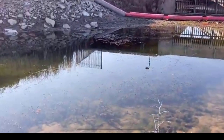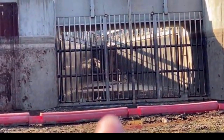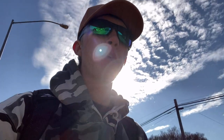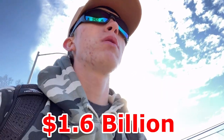The reason why they drain the lake every year is to clean these fish screens. That's what the fish screens look like. They're near the Woodbridge Irrigation District area, and they clean those every single year, because the water goes through those fish screens and into these canals, and they give water to the fields out in the country from the lake. Those fish screens cost about $1.6 billion. I mean, they should have a better method of doing it.